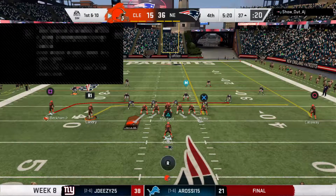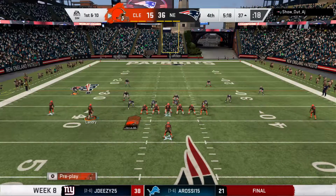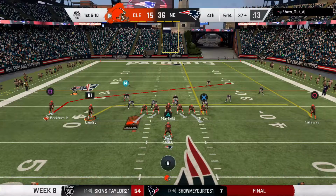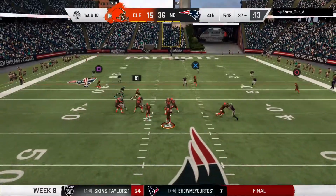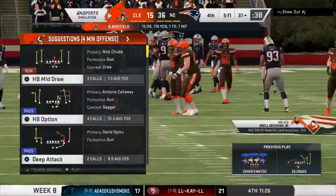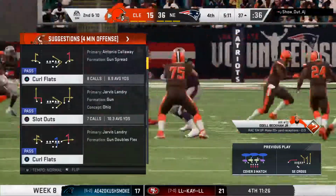Check Mike 54. It's going to be a long set. Now Mayfield. And this will be incomplete. Physical play on the football there, and it's 2nd down.